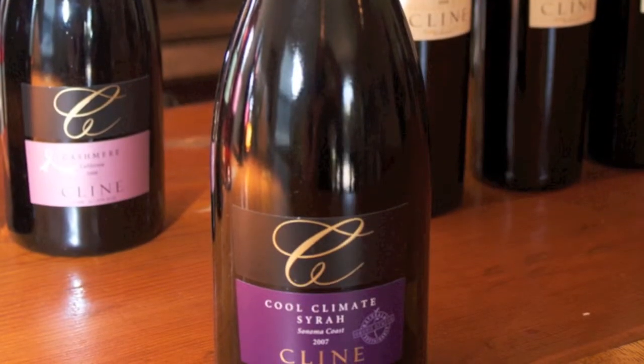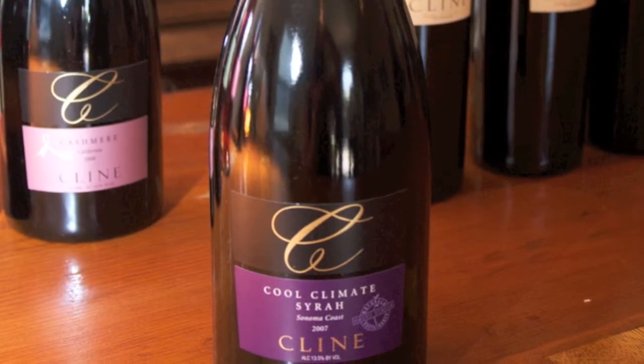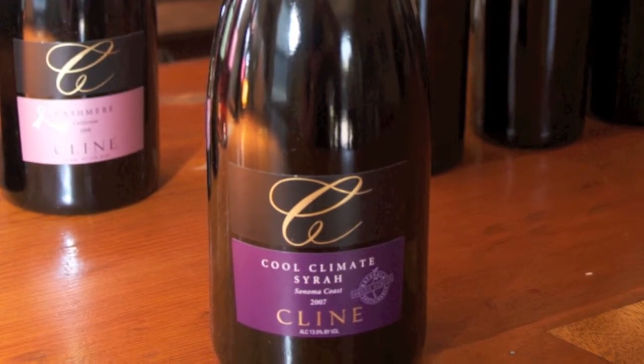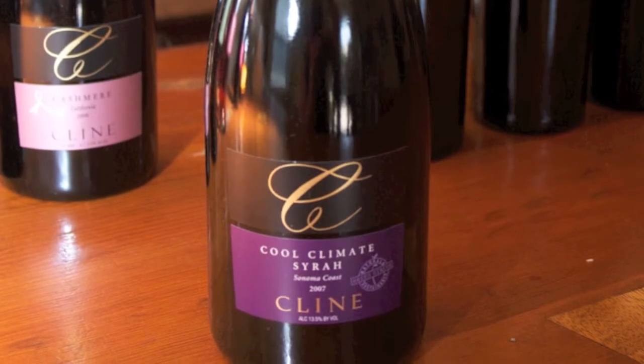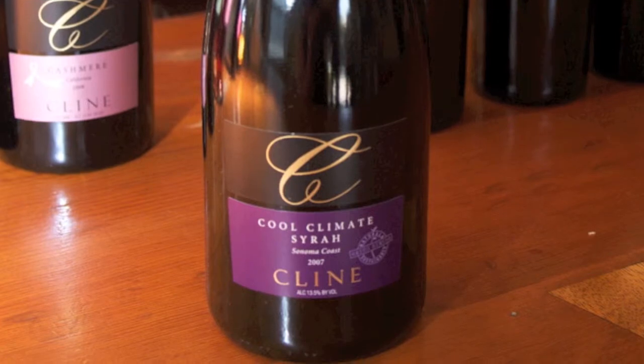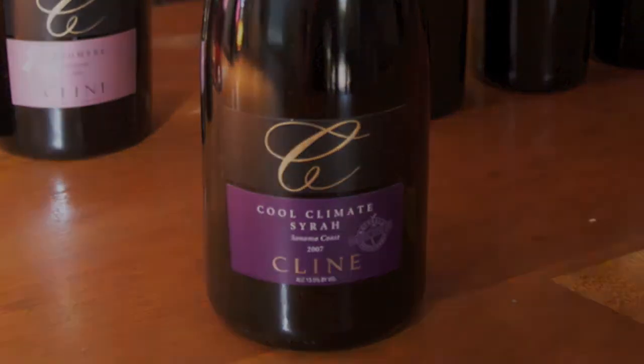This is the 2007 Cline Cellars Cool Climate Syrah. This is 100% Syrah, and it comes from our vineyards on the Sonoma Coast, hence the cool climate. Oftentimes fog will lay on those vines until noon, and it makes for a long, cool growing season. When you grow Syrah in a cool climate, you generate a lot of black pepper component to it. So there's black pepper, there's blueberry, there's a fair amount of tannin to give it some structure. It's probably one of the edgiest red wines we make. It's a very savory wine.